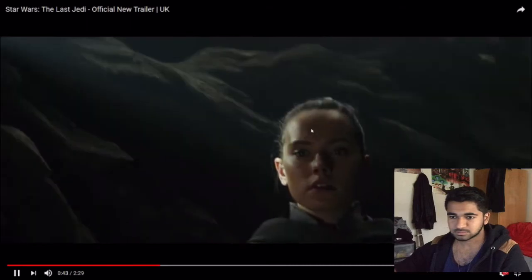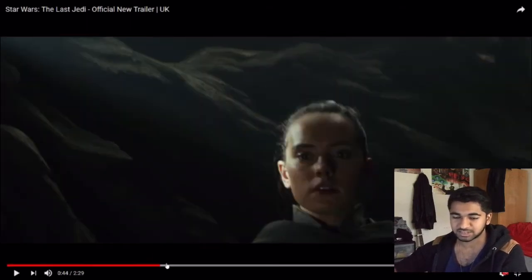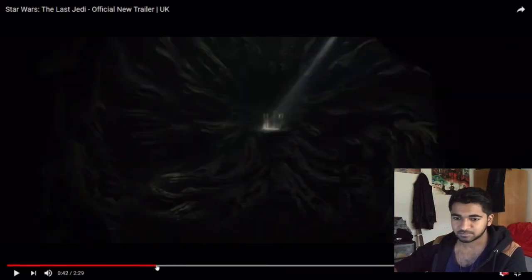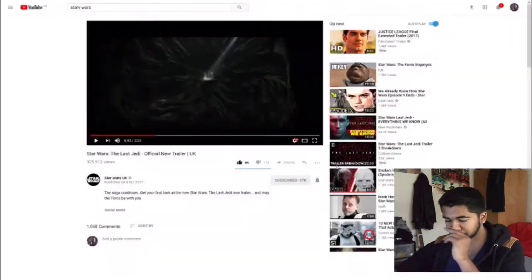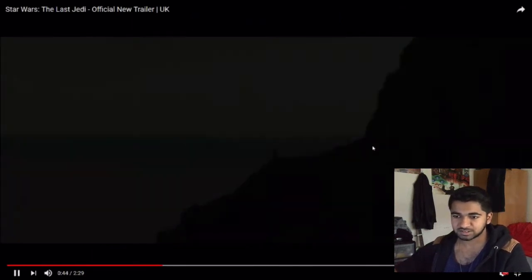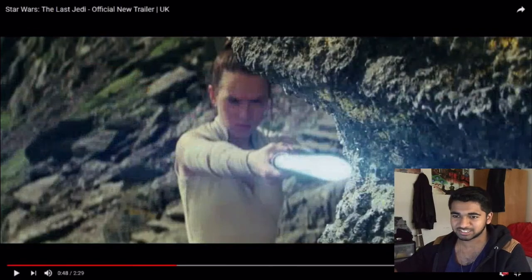So we've got the inside of the tree, which I think is where Luke said in the first trailer, it's time for the Jedi to end. We have the different books of the Jedi, like the Guardians of the Whills or something, maybe. And Rey's going to take a look at them. Then we see Rey in training, and she is in control.